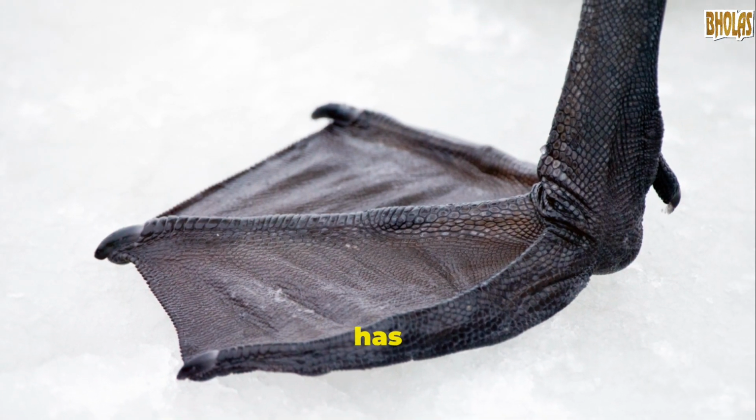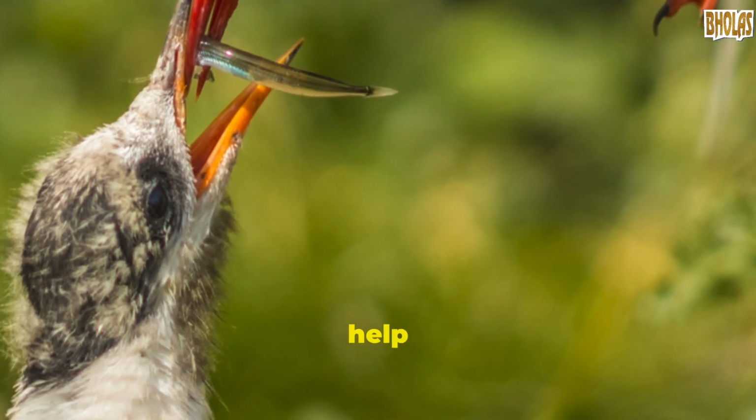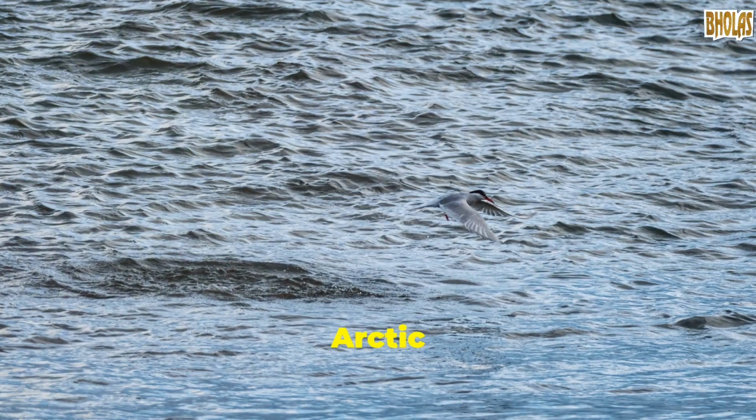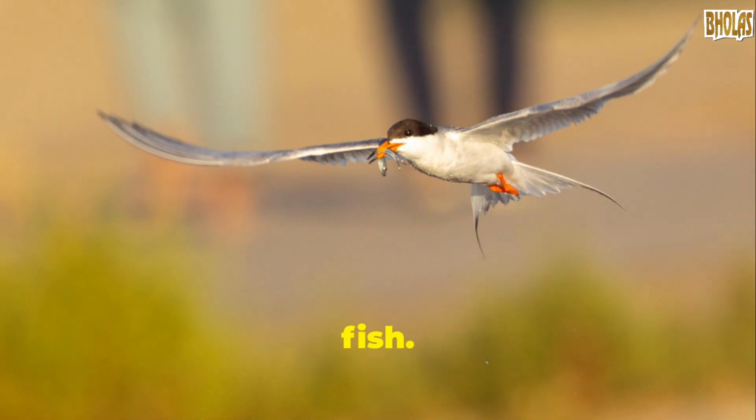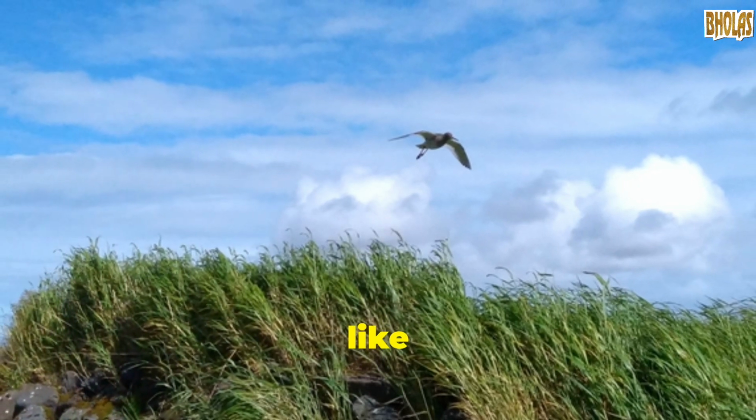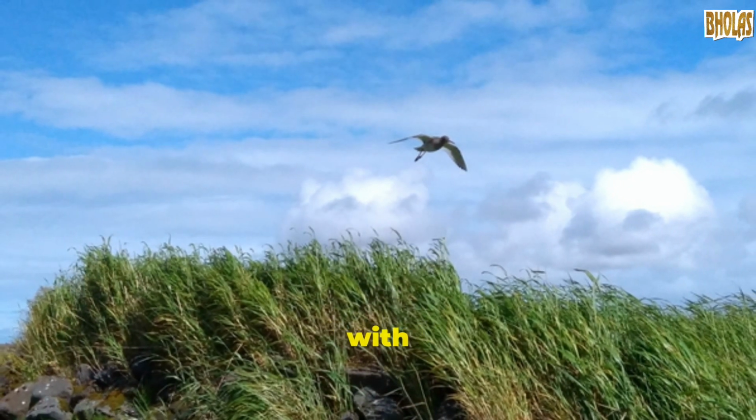The Arctic tern has webbed feet. These feet help the bird to swim. The Arctic tern is a very good swimmer. It can dive into the water to catch fish. Its webbed feet act like paddles, propelling it through the water with ease.